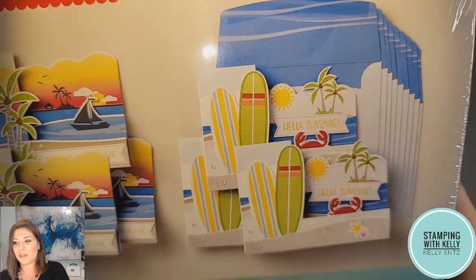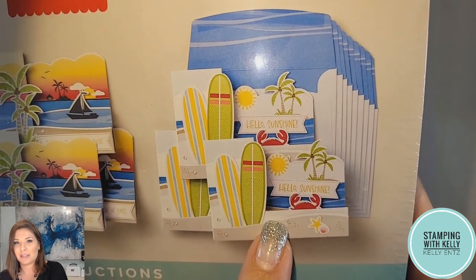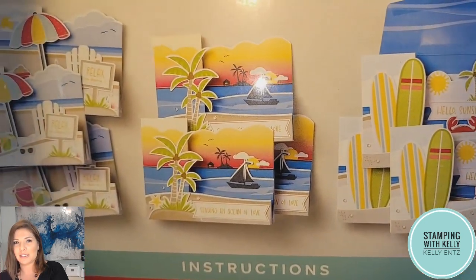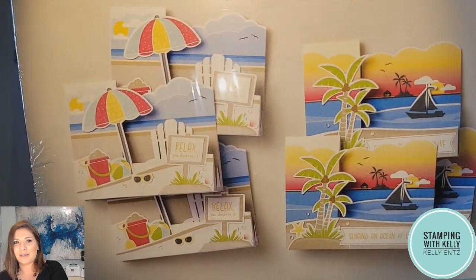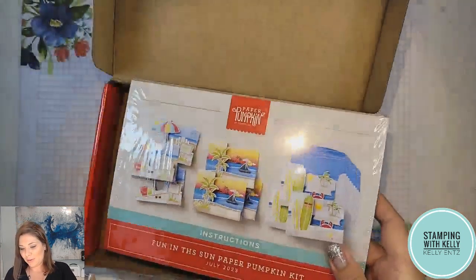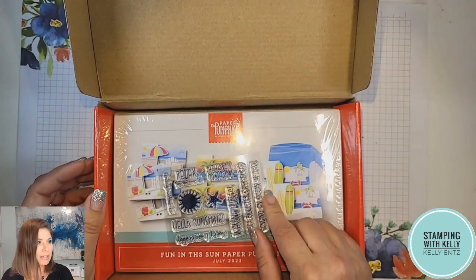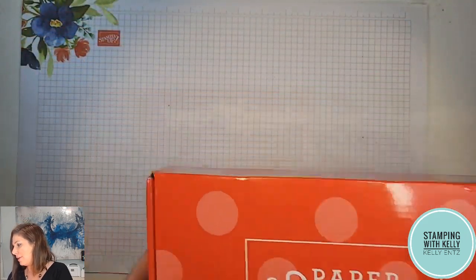The little surfboards. And you can see here, there's a little bit of a peek as to how this folds up, but it's this really fun easel with all these 3D elements. And so you've got the sunset and then also the beach scene there too. So if you want this fun in the sunset, I can't remember what color. I think it was Daffodil Delight ink spot to go along with that one.